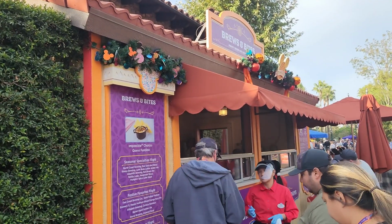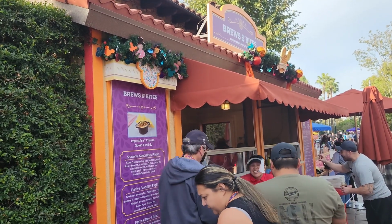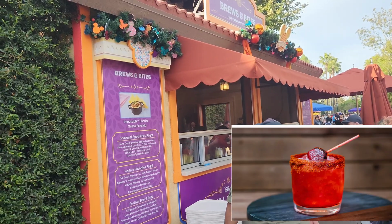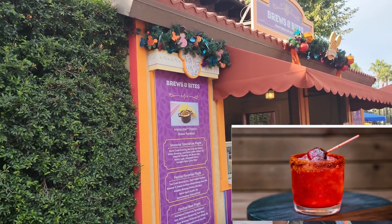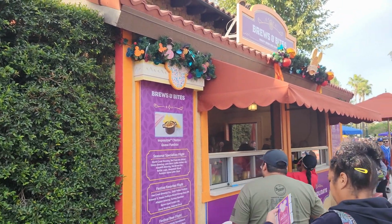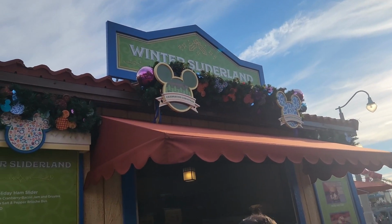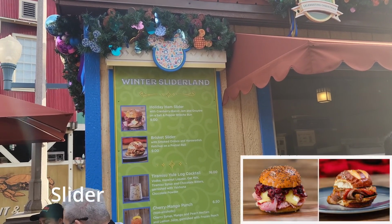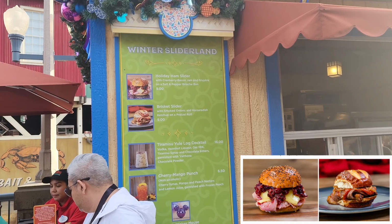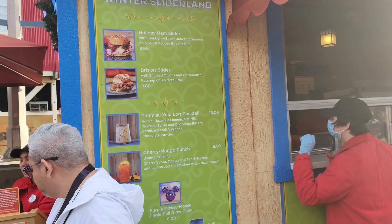That looks delicious. At Brews and Bites, you have a seasonal specialty flight here. You also have the festive flight, and the festival beer flight, and they feature the Impossible cheese queso fundido. That looks so amazing. At Winter Sliderland, they have the holiday ham slider, the brisket slider, and the tiramisu Yule log cocktail. Wow. The cherry mango punch.